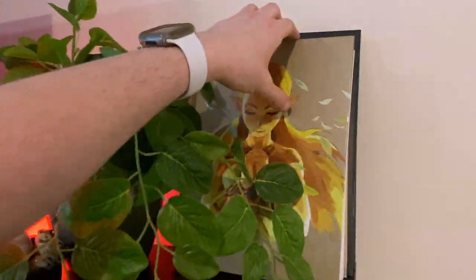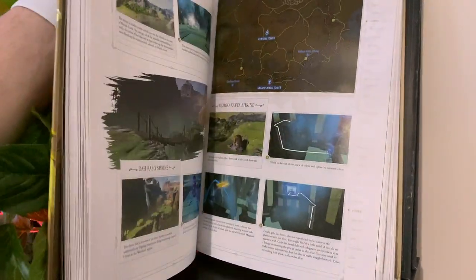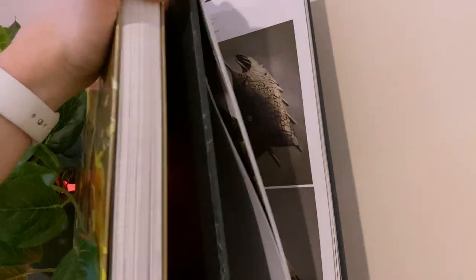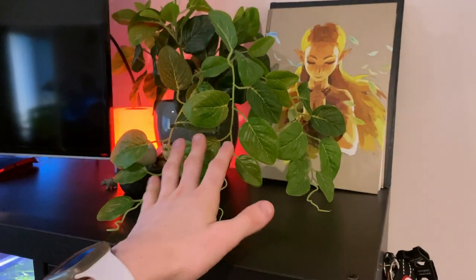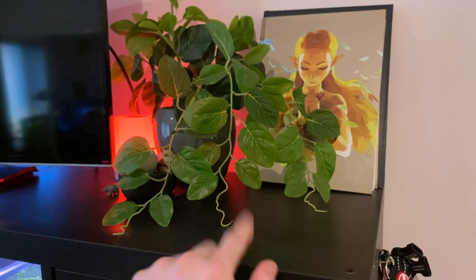And then up here we just have the Breath of the Wild little cheat book that helps you through. It has little secret stuff in there. And then behind it we have the Skyrim book. It's a collector's edition book. I actually do have the Elden statue, which I might actually put up here now that I think of it. There's enough room for it to go, and it is quite unique, so I might actually do that.